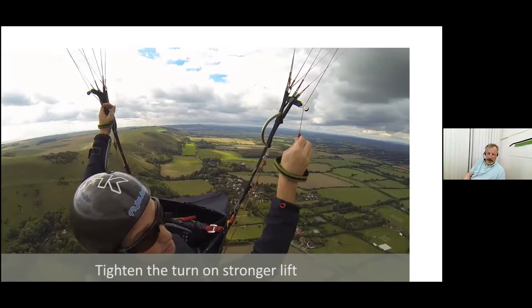So that sounds quite good. Greater leverage, then the more effect you have on the wing, your weight shifts will be more efficient. The wing will feel more responsive. And that sounds quite good.